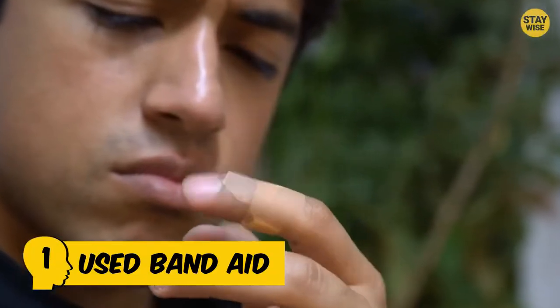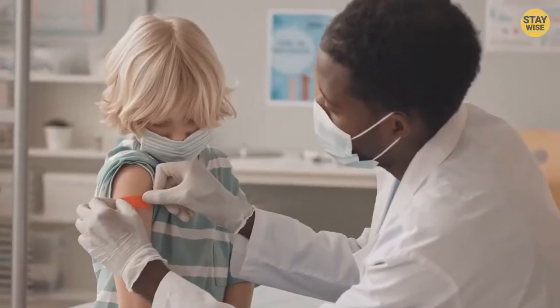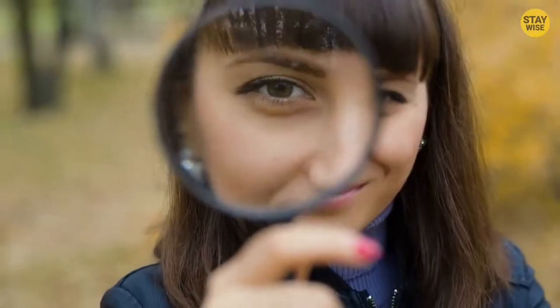Number 1. Used BandAid. Finding an ant in a Happy Meal? Maybe I could cope, but to take a bite of my Happy Meal and find a used BandAid is where I draw the line, like many would. Finding something like that would just make anyone barf. In fact, most people would sue.